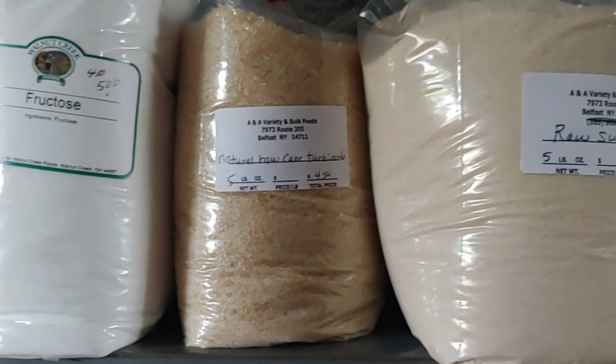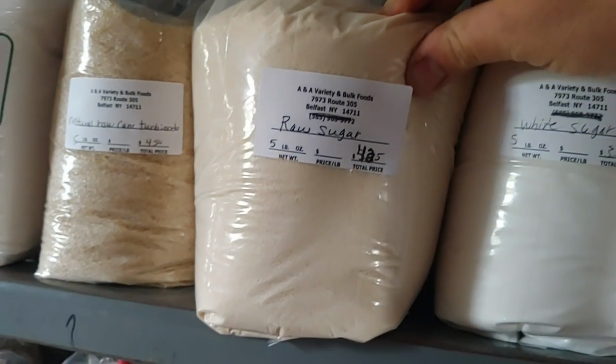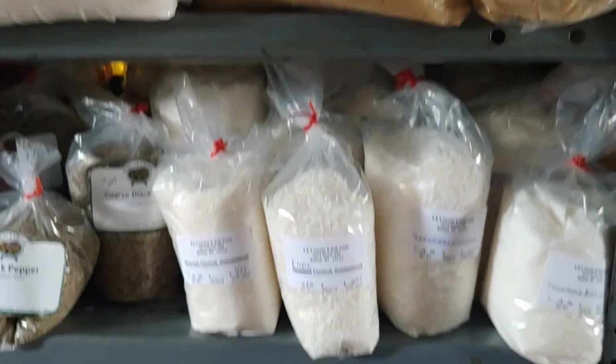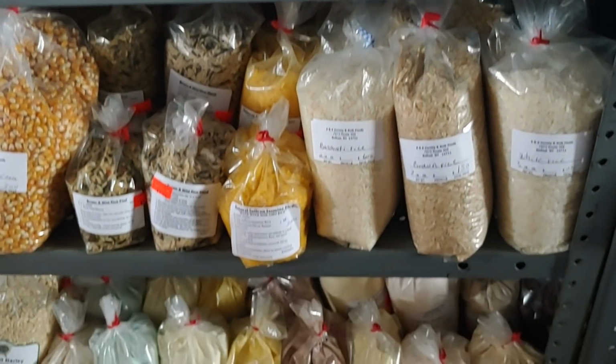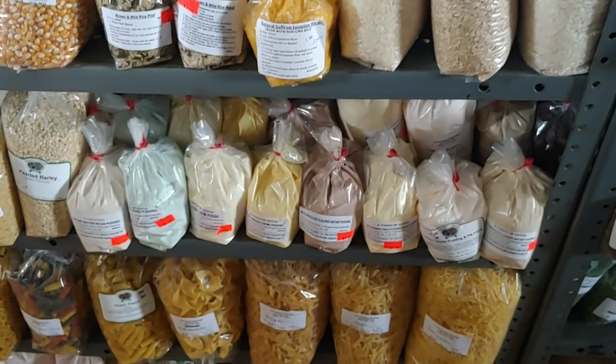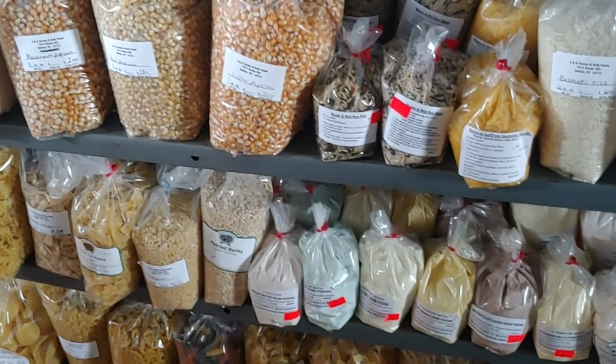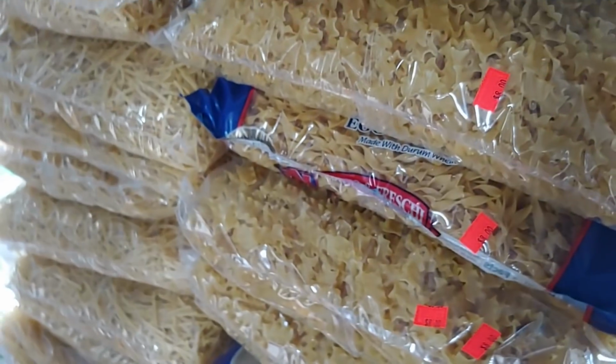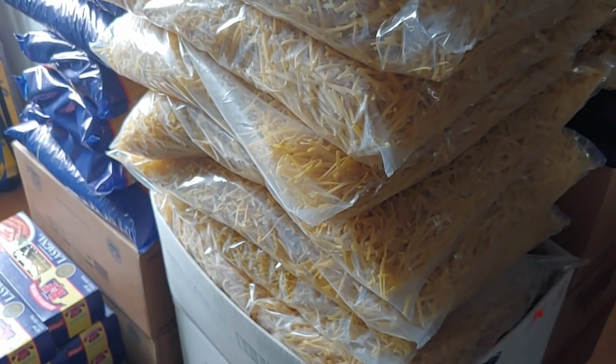And sugars and sugar substitutes. Big thing of raw sugar. I got this huge thing of brown sugar here last time. And also oats. They've got popcorn, all kinds of dried goods. This is where I got my pasta from. We've got the big 12-pound bins of pasta, I think.